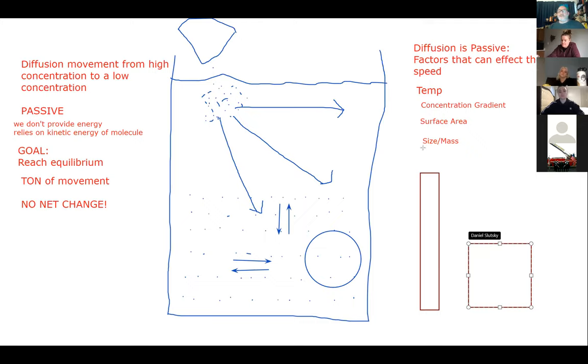But as it turns out, you're actually right, because the other big factor is the distance it has to travel. The distance to reach equilibrium in the smaller, squatter one is going to be way different than the long distance it has to travel to reach equilibrium in the tall one. So the shorter the distance, the faster the diffusion. Excellent. Let's see if we hit them all. Let's switch back to the lecture.